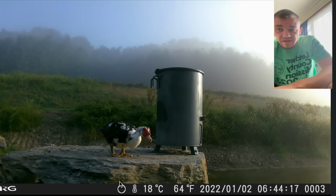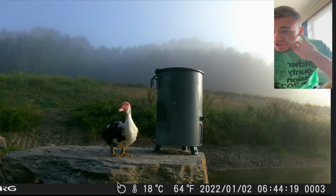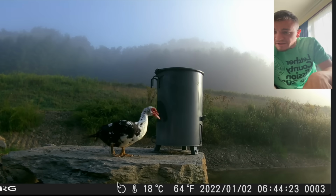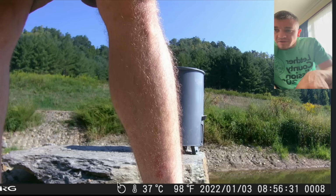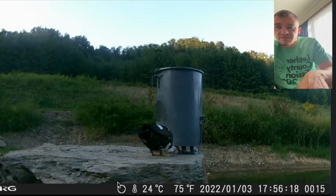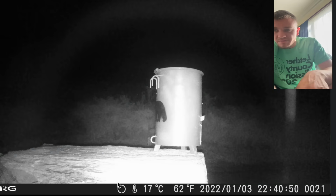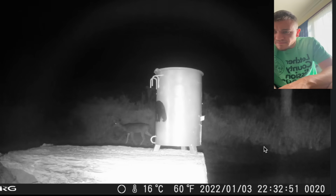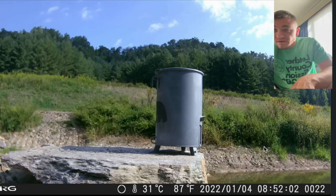But anyways, here's a really cool video of Shantae just chilling beside the feeder. Pretty cool. Shantae's just living her best life. Let's keep on flipping, though, because we're really looking for something that's going to get in there and really mess with the feeder. There's a deer. We caught it in the background. Actually, it appears to be a buck. It kind of looks like it has something on its head. Yeah, it's a buck. Good buck, too, actually.